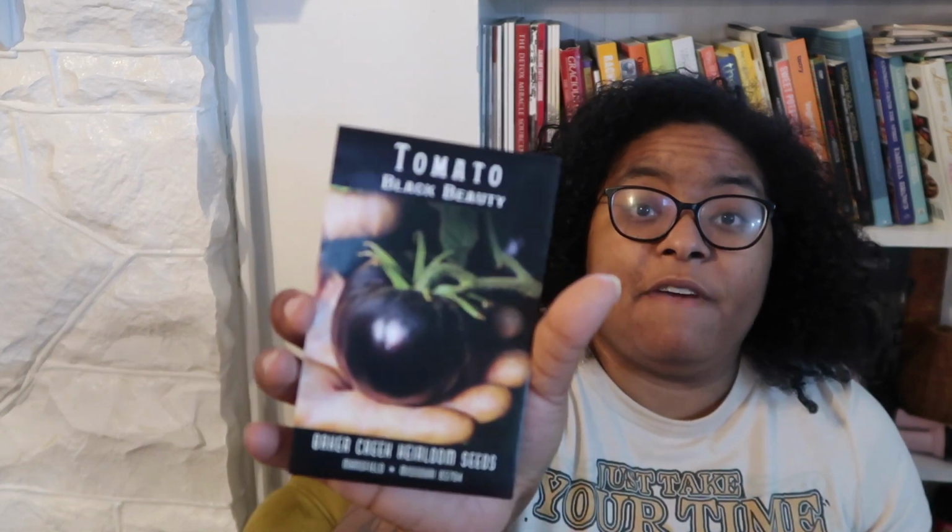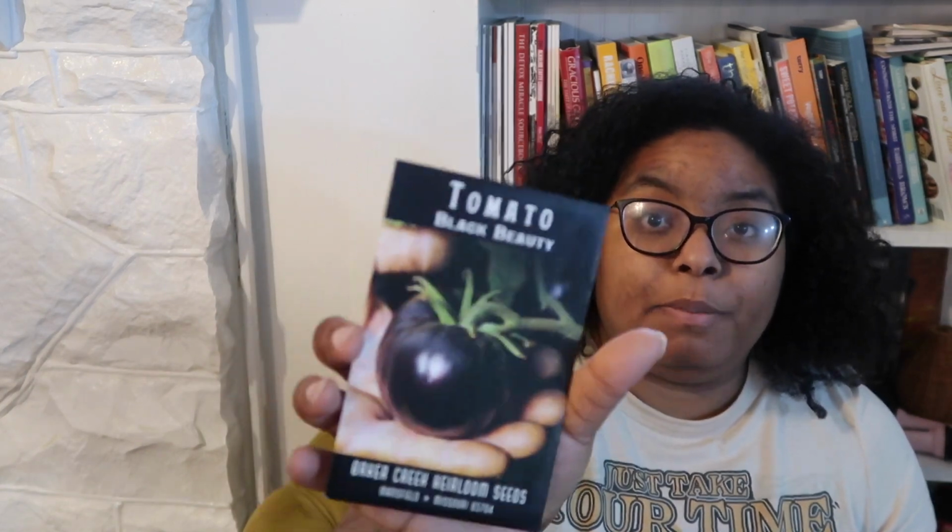And this is one of my favorites that I want to grow, the Black Beauty tomato. I can't remember if I grew this last year or not. I thought I had gotten some seeds, but I don't know. Either way, I purchased the Black Beauty tomato again, and I'm going to actually grow it this year. And I'm so excited. Look at how good this looks.